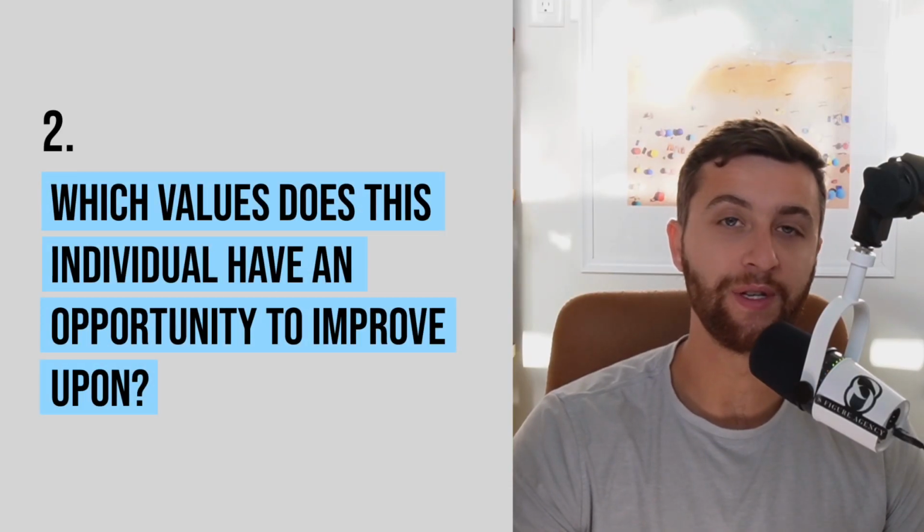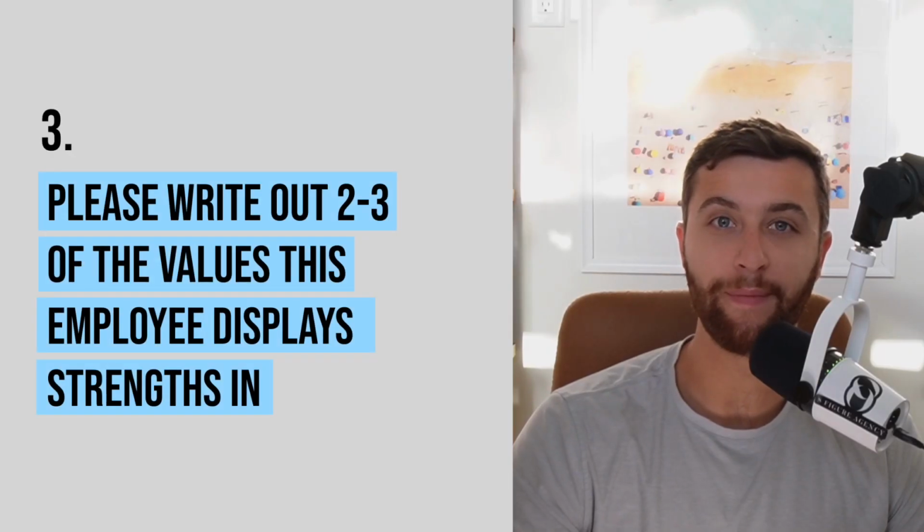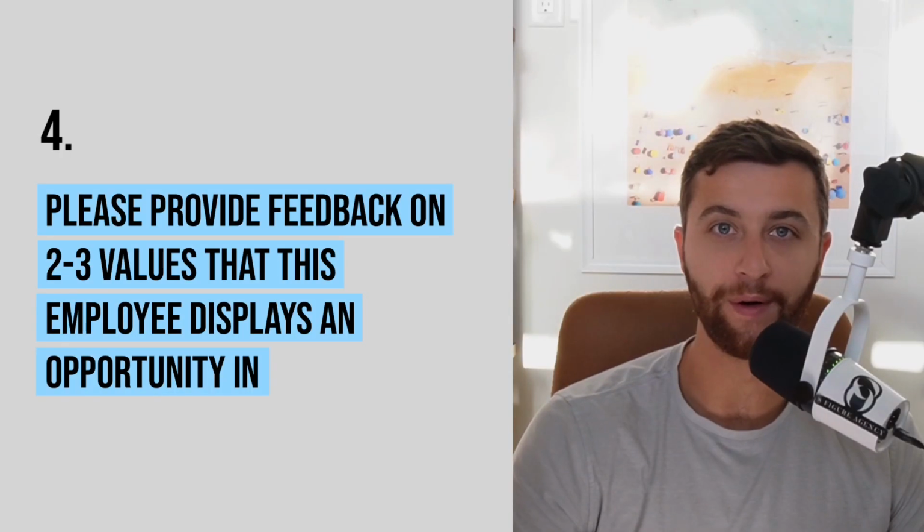2. Which values does this individual have an opportunity to improve upon? 3. Please write out feedback on 2 to 3 of the values this employee displays strengths in. In this section, you're going to have a value that they could select to display strength in and then write further on it. 4. Please provide feedback on 2 to 3 values that this employee displays an opportunity in. Now, quick context: your business should probably have at minimum 5 to 10 core values. Amazon has over 10. So you want to make sure that you have a comprehensive leadership data assessment tool using these values.